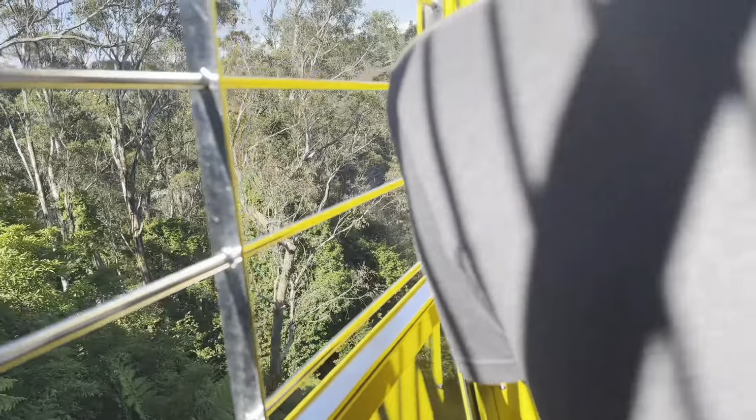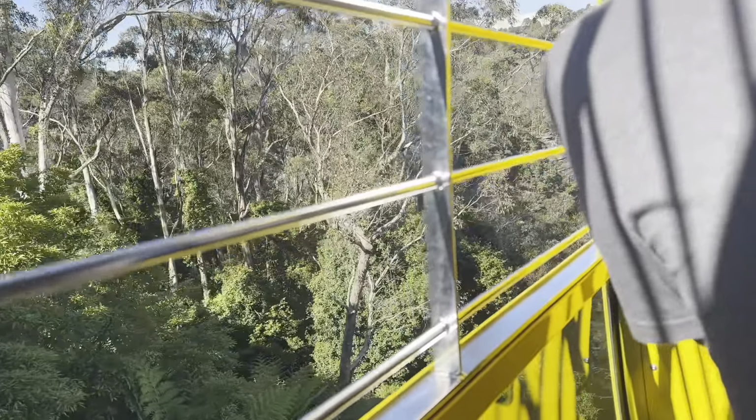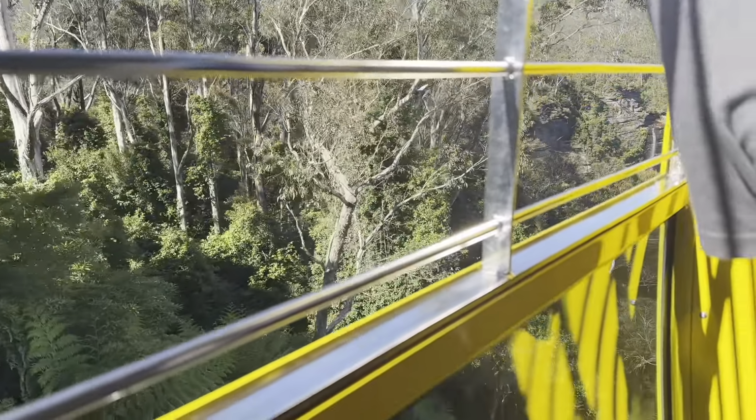As we head on over, feel free to move around as much as you like, take some photos, enjoy the views. I might even say a few things, but if I am talking a little bit too much, that's alright, just tell me to be quiet.